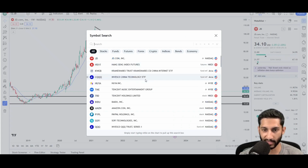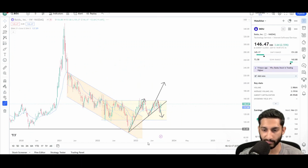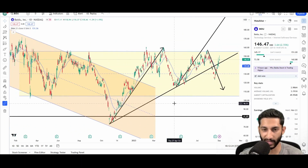Now, let's take a look at the next stock for today, which is going to be Baidu. So here is the daily chart for Baidu. And Baidu looking much more bullish. You can see the difference right away. Baidu isn't really downtrending like JD.